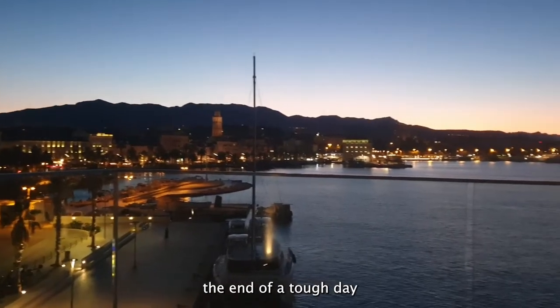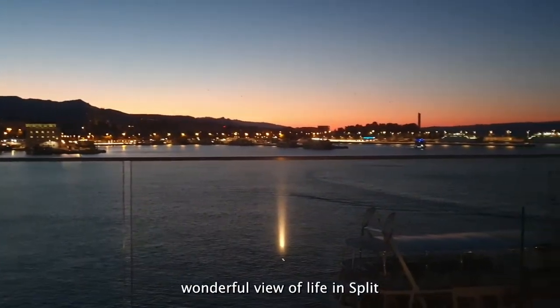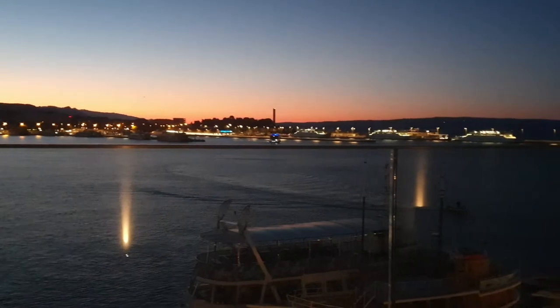And then of course, at the end of a tough day, where better to come than back to the Ambassador for a wonderful view of life in Split all through the night.